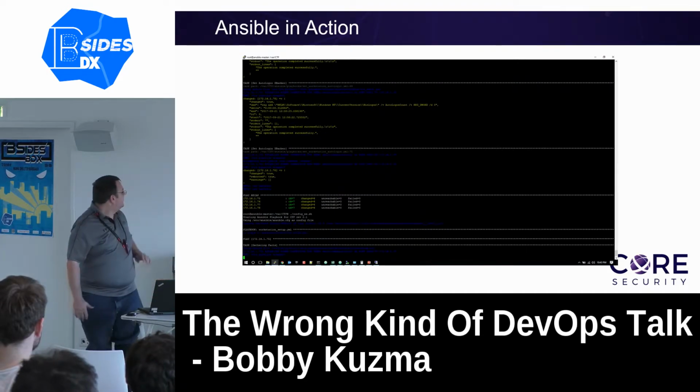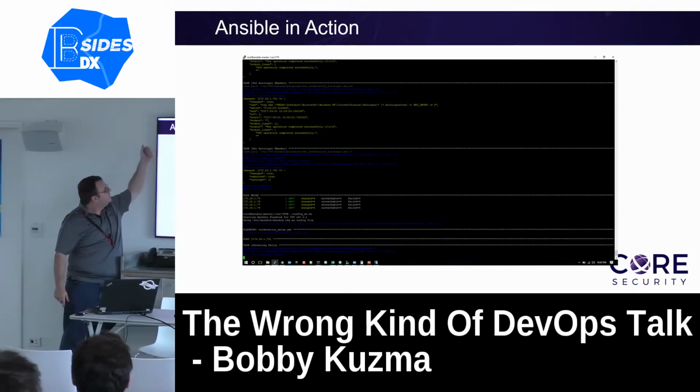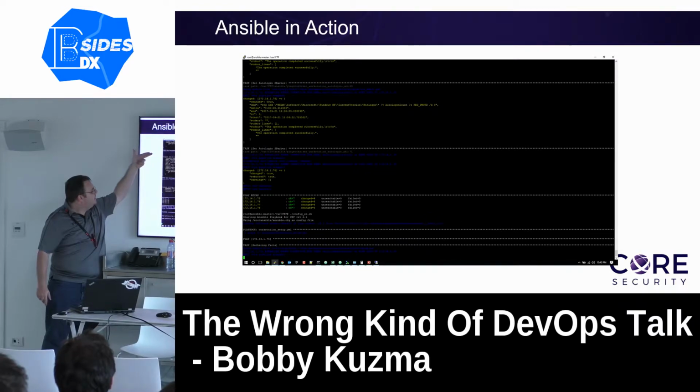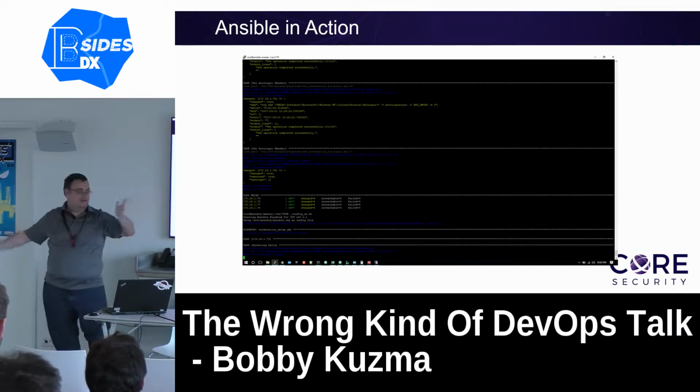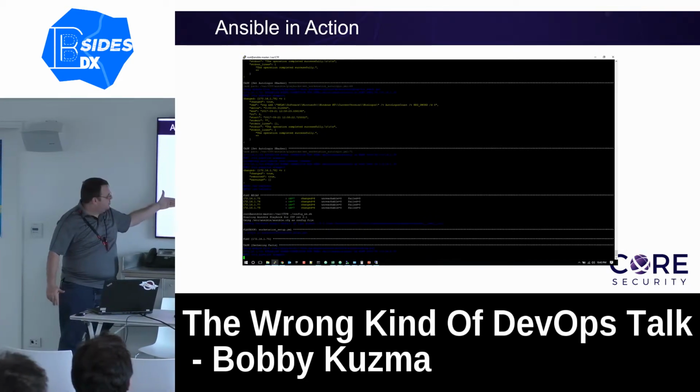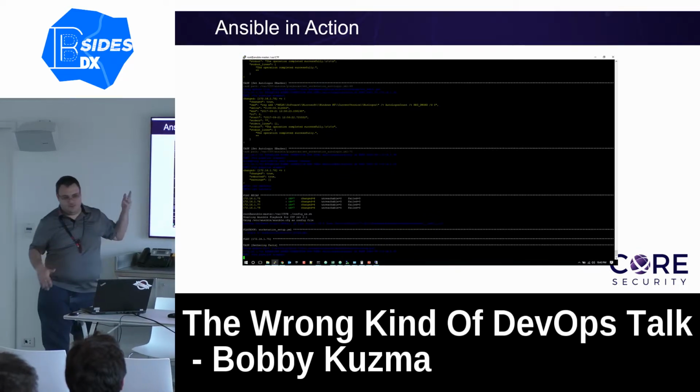So, as Ansible runs, we have our task, we've got some debug information, and then we have some color coding. Yellow means it's changed things. When we finished, it's recapped. We have things that were already good, we have things that were changed, and things that failed. Move on, move on, move on.